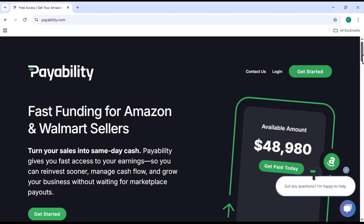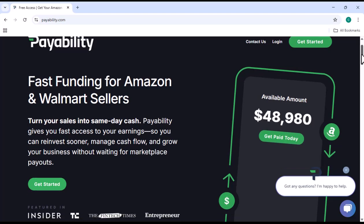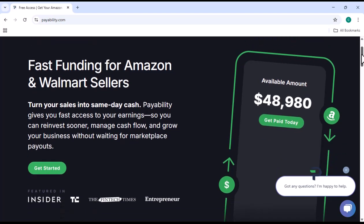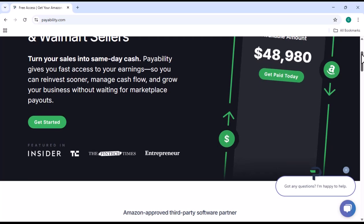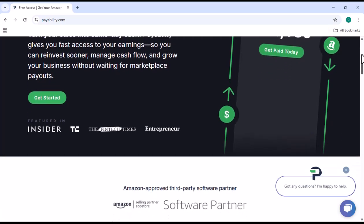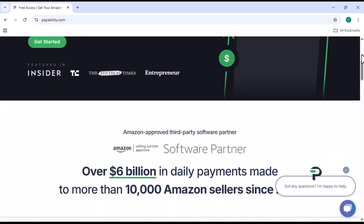You know that feeling when you've poured your heart and soul into your business, tirelessly creating incredible products or services, and then you hit a snag? You're generating revenue, sure, but there's a frustrating lag between earning that money and actually having it in your bank account, ready to fuel your next big move.